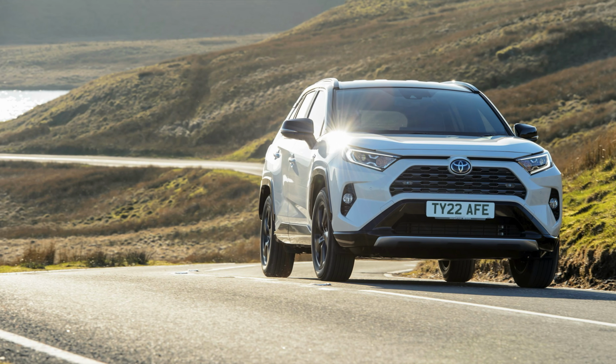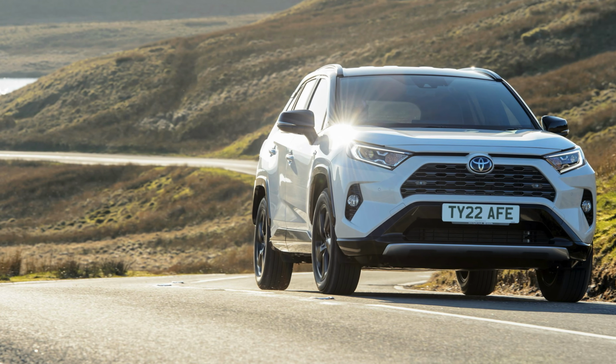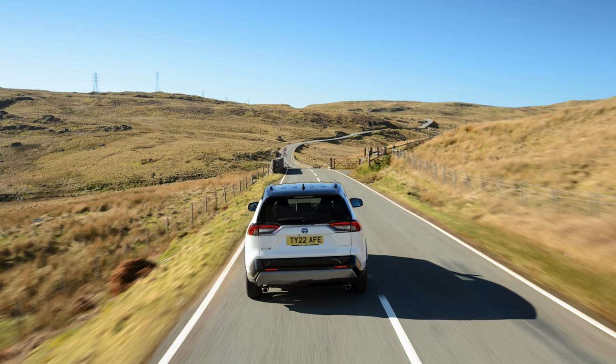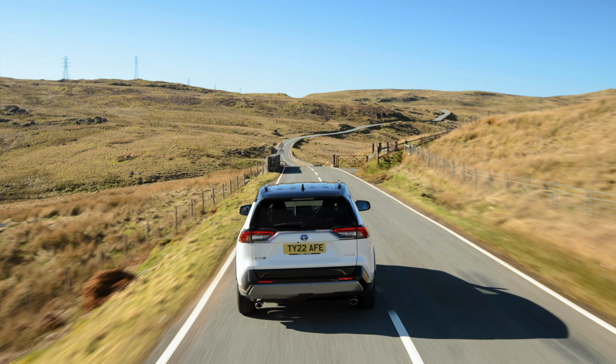Number 3 on the list, I have a bit of a love-hate relationship with this car, I'll tell you. It's the Toyota RAV4. I know a lot of you love a RAV4. Okay, let's do the numbers first. 2019 model year, 45% off in the UK. So a really good deal in the UK. Only 31% off in the USA though. So they are taking a heavier hit in the UK than in the USA.